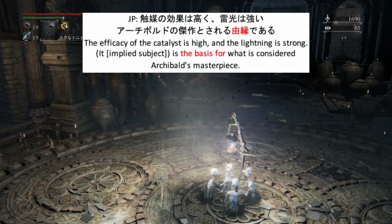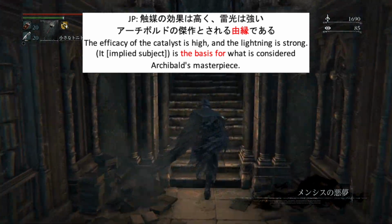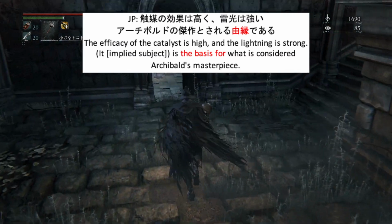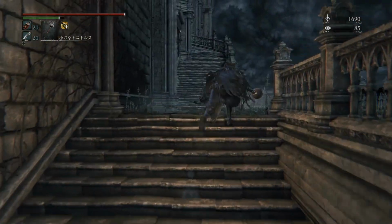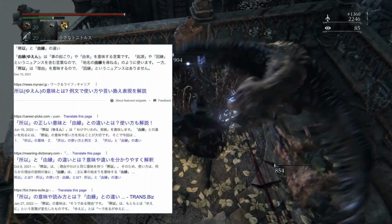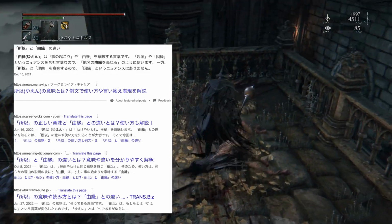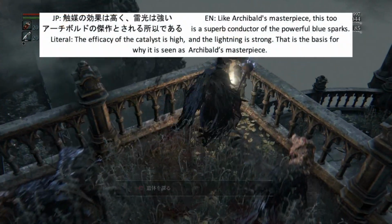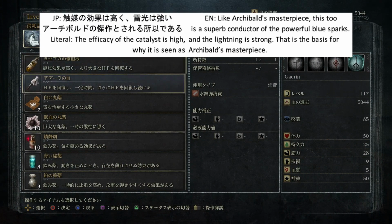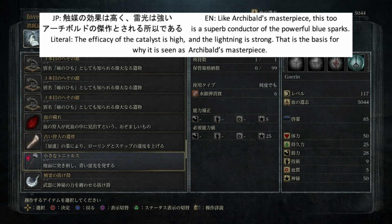By this understanding, the high conductivity and powerful sparks of the Tiny Tonitrus position it as the origin or prototype for what's regarded as Archibald's masterpiece, which by implication would be the regular Tonitrus. So if this is the explanation for the discrepancy, I hope it's also clear how easily these versions of Yuen can be mixed up. I even came across a handful of articles addressing this for native speakers while doing my research. Still, the end result is that in English, Archibald's masterpiece is implied to be the underappreciated Tonitrus, whereas in Japanese, while the Tonitrus isn't well received by Archibald's peers, the smaller version is prized for its power.